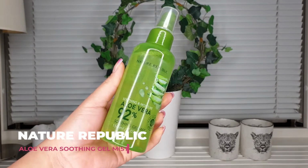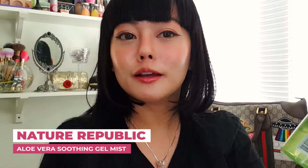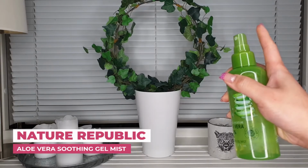Of course, I'm not gonna leave this behind. The Face Shop Ink Graphy Eyeliner. Also, my Nature Republic Soothing and Moisture Aloe Vera Soothing Gel Mist. This can actually take all your problems away. It's so, so refreshing to use. Of course, I have something for my hair as well.